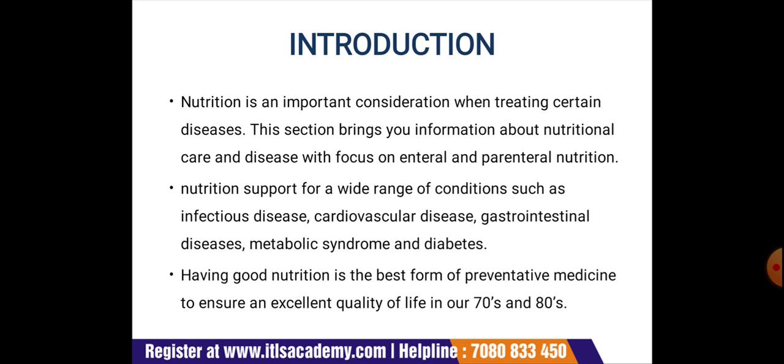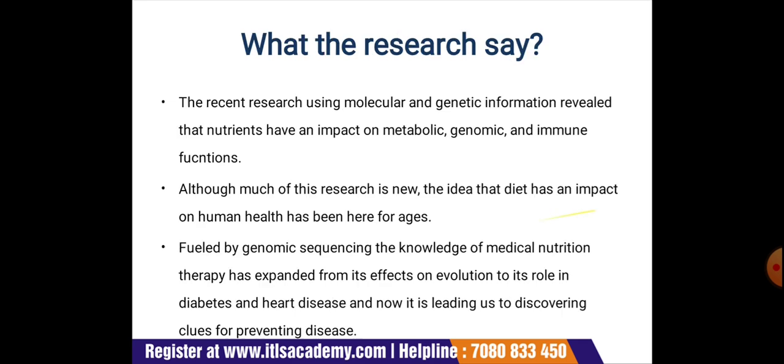Nutrition is an important consideration when treating certain diseases. This section brings you information about nutritional care and disease, with focus on enteral and parenteral nutrition. Nutrition supports a wide range of conditions such as infectious diseases, cardiovascular diseases, gastrointestinal diseases, metabolic syndrome, and diabetes. Having good nutrition is the best form of preventative medicine to ensure an excellent quality of life in our 70s and 80s. Okay, what does the research related to nutrition say about it?